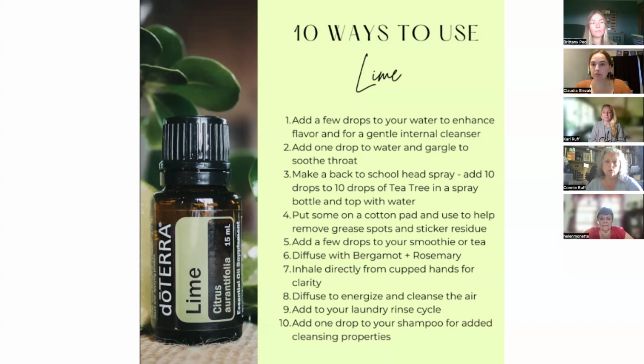So what I like to do with lime is, there are some proven studies out there. If you mix lime and clove in a 3-to-1 ratio, I put it in a roller bottle and just apply it right behind my ear, because that's the start of your vagus nerve. It's really good to do before you have a meal. Take a couple of deep breaths, and it's going to help improve digestion. Vagus nerve support is pretty trendy right now. If you haven't heard about it, look it up.